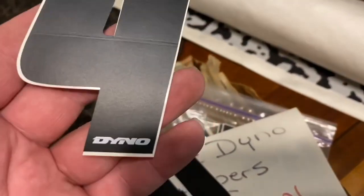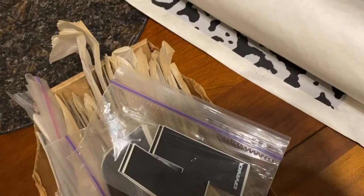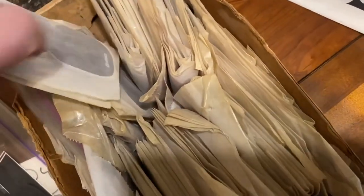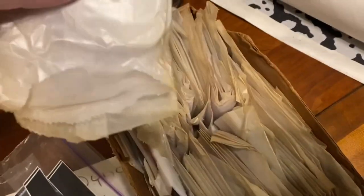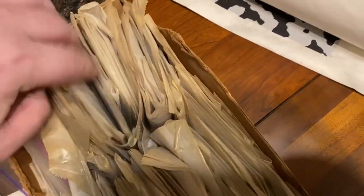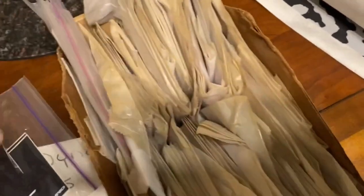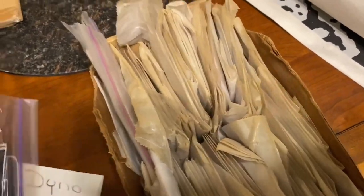I've been selling these for, I think, $5. I have all the numbers except for 3. I guess 3 was a popular number. I was trying to sell these in lots, like 0 through 9 minus 3. Then I just made a multiple item listing on eBay and started selling the numbers individually. And this worked out pretty well.